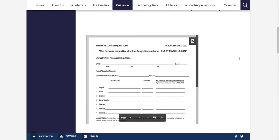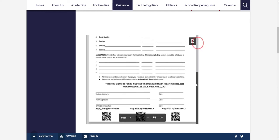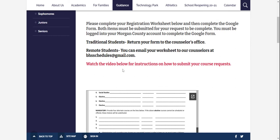You can use Cami. You can print it out if you have access to a printer. You can scan it and email it back to us or save it from Cami. You can take a picture of it. You are going to need to make sure that you get a student signature and parent signature. That's for everyone, traditional and remote. Notice that no changes will be made after April the 2nd. Remote students, you will email your form to bhsschedules@gmail.com.